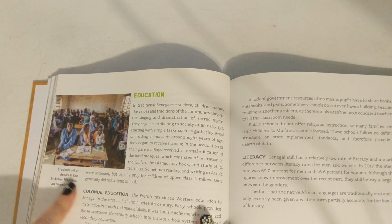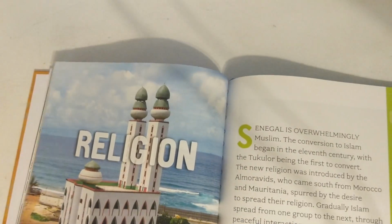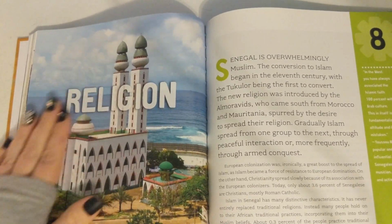This is some children at school. It says it's an Islamic school. It's a madrasa. Azhar Madrasa in Tuba. I'm in love with this mosque. This is in Dakar. The colors are so beautiful.